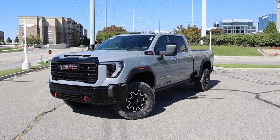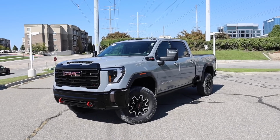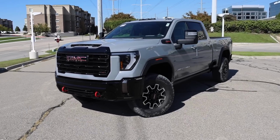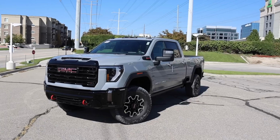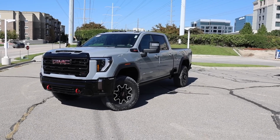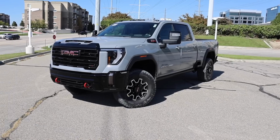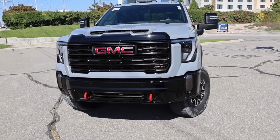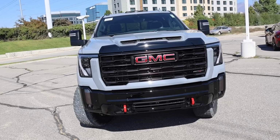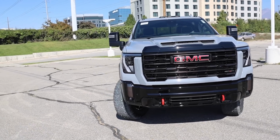Now, as you guys know, I do have a Thunderstorm on the way. And I shouldn't have come today, man. You messed me up today. I don't want to leave. This is absolutely amazing. I just did a video on the ZR2, and I said I liked the ZR2 better. Now that I see this one, you know, every day changes. But listen, the AT4X is on another level, guys. I do love this truck.